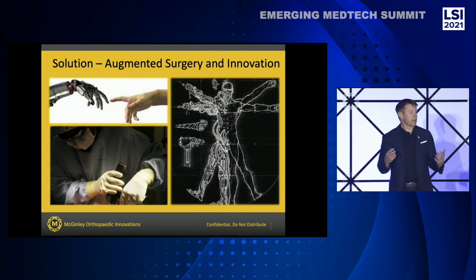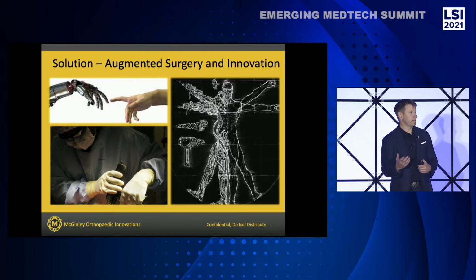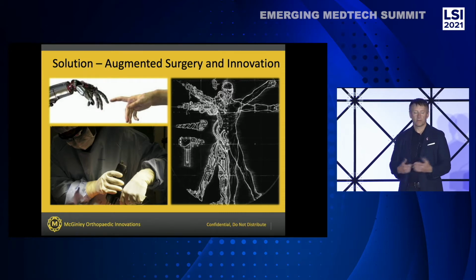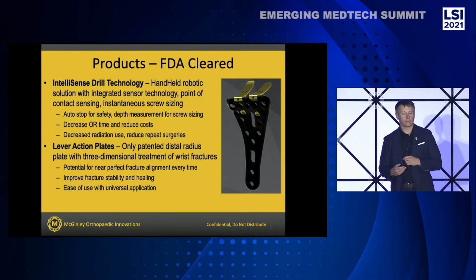Our solution is augmented surgery. We heard a lot about robotics. What we're talking about is handheld robotics. We're putting the robots in the palm of the surgeon's hands. We're taking the skill set of the surgeon and making them better, just like our iPhone helps us get around with the map solutions. We're putting the power of technology in the hands of the surgeons.